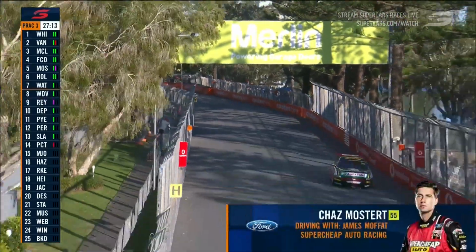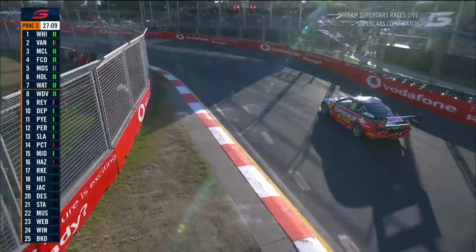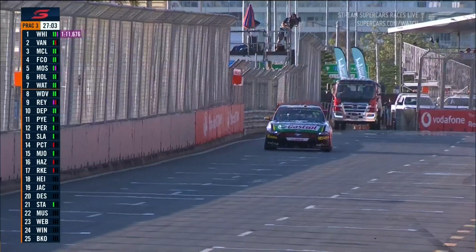A bit of light and shade in the run to the final corner. And an interesting thing for me, Mark, you look for lap times. They don't exist at the moment because everybody's done an out lap and they're now starting on their flying lap. And we're already 3 minutes burned into a 30-minute session.